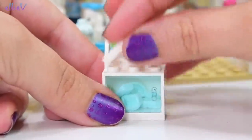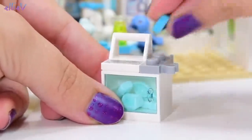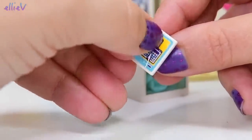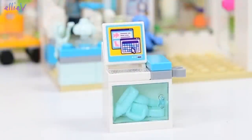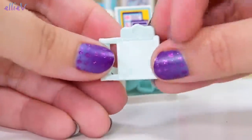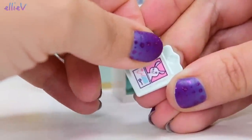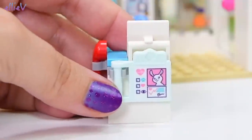And on top of that, we've got a keyboard, a little computer area. And on the computer screen, it looks like we've got today's schedule up and some of the patient details. And on the hook, we've got a nice old-fashioned phone there for making appointments. And on the clipboard, it looks like Minnie the little baby rabbit is in for a checkup today. So we'll have to see how Minnie is faring.